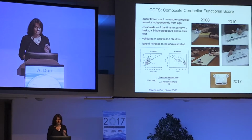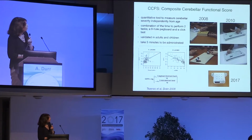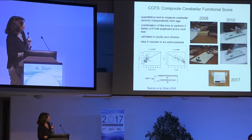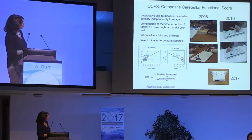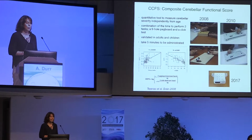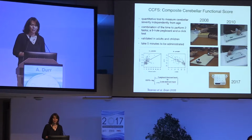The CCFS, the Composite Cerebellar Functional Score, was born a little before 2008 when we published the first paper, and you can see in this slide that it evolved quite a bit from a wooden box, which was decorated by my girls at the time, with a click board with Silvio Manto from Brussels, to have two cellular counters and to do clicks in between. It evolved to a more sophisticated automated box, so you could do it quicker, because we know that it's age dependent, so we needed to adjust it for age. And finally, we have an open source box now that everybody can construct on their own, and I'm very happy to announce this and to show you how it works.